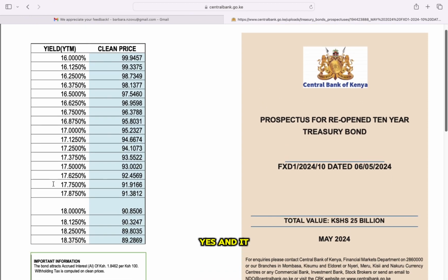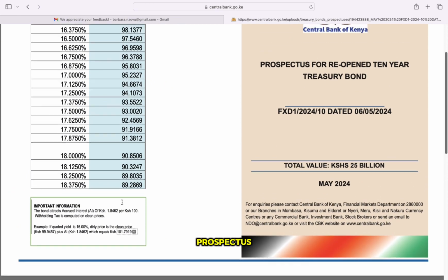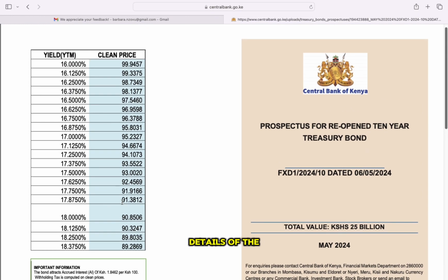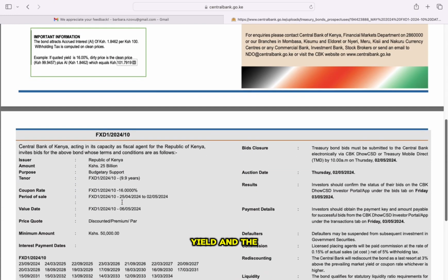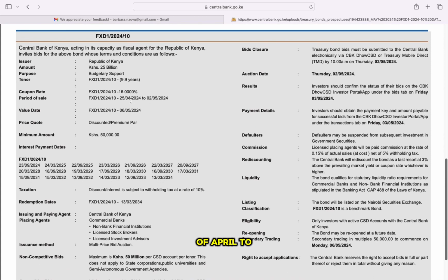Yes, and this will be the May bond, and we can proceed to the prospectus and go through the details of the yield and the pricing. So you can see they're looking for money for budgetary support. Tenure is 9.9. It's already done 1 month, like I said, so it was first opened last month. The coupon rate is already predetermined. It's 16%. Period of sale was from 25th of April to 2nd of May.